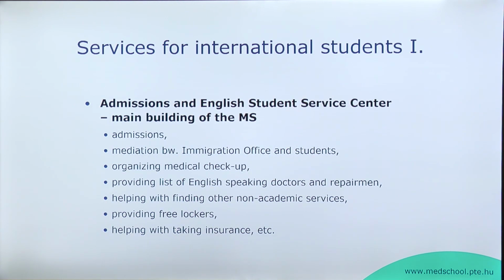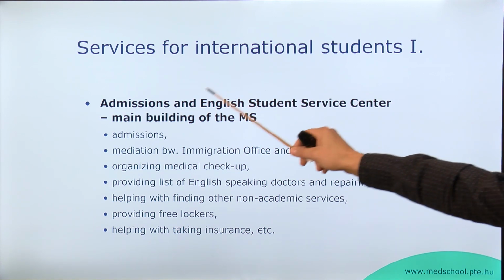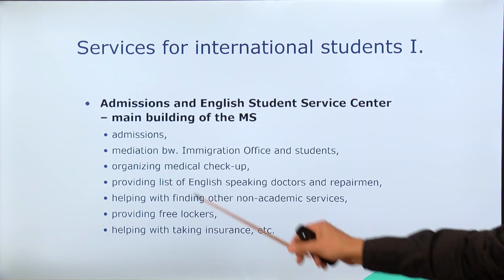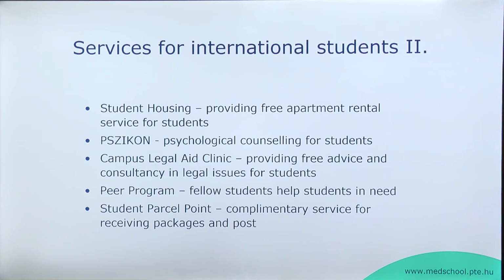What kind of services do we offer for the international students? The most important one is the Admissions and English Student Service Center, and that's the web page I showed you where you can find them. As you can see, all the administrative stuff, admissions, mediation, immigration office, organizing medical checkups, and so on, is somehow linked to that service center, so that's maybe the most important one.